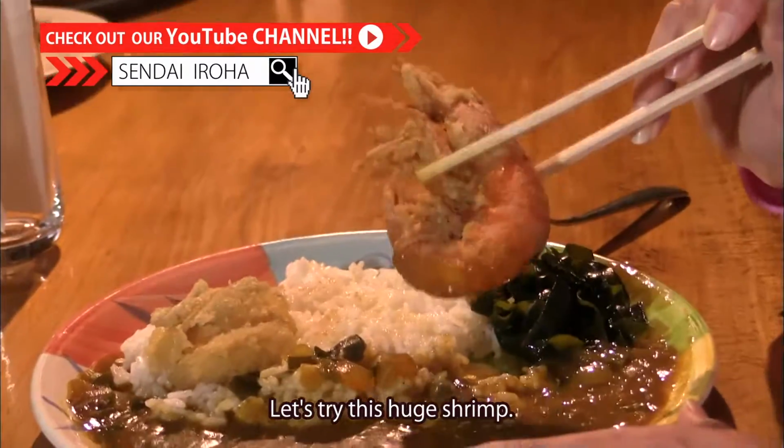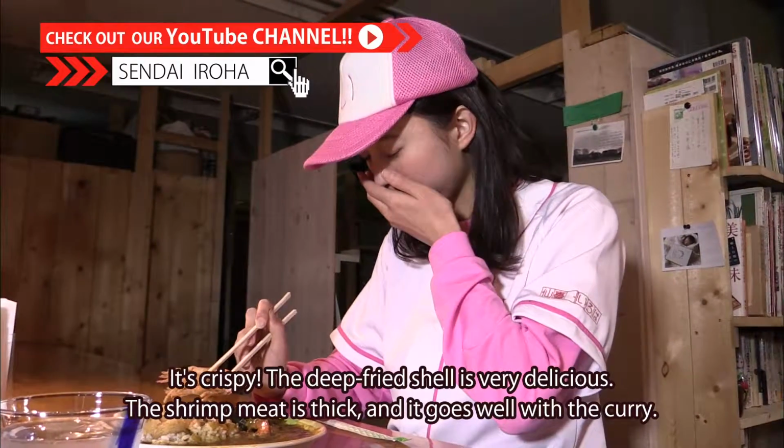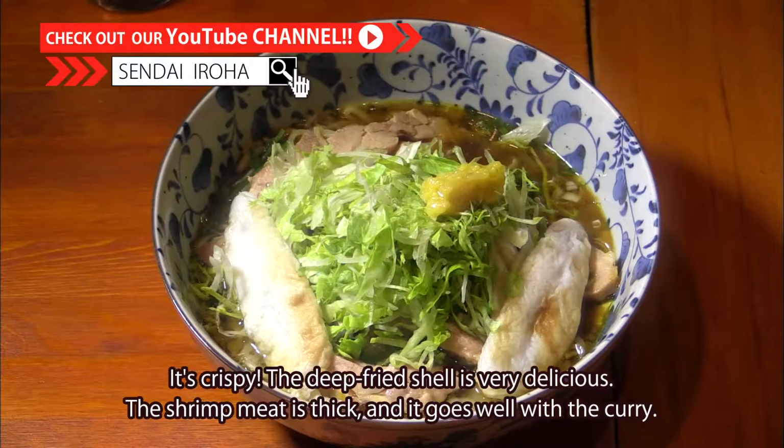Let's try this huge shrimp. It's crispy. The deep-fried shell is very delicious. The meat is thick and it goes well with the curry.